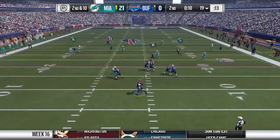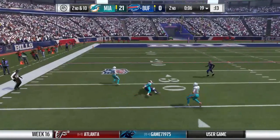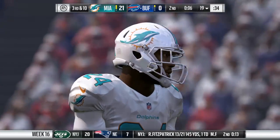He'll try again with the arm here on 2nd down. Looking deep downfield. That's going to be knocked away and incomplete. He was trying to get it to LaShawn McCoy. And it'll be 3rd and 10.